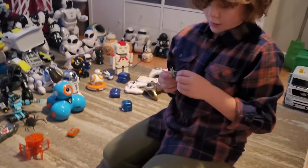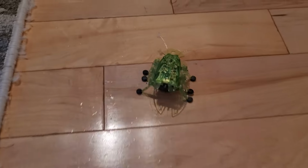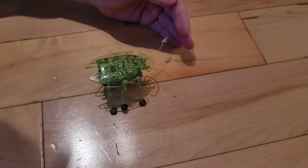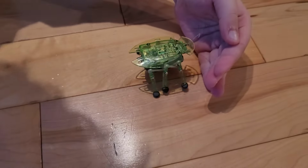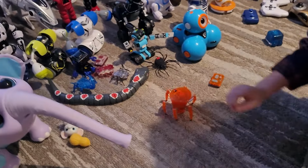Now you have to be careful with this guy because if you have long carpet, his antenna gets stuck in it. It's still got carpet in his antenna. Oh, he's just a slow moving guy. See, notice how he stopped as soon as he felt your hand? He knows. It's like a real bug. Cool. Okay, and then we have the red one.